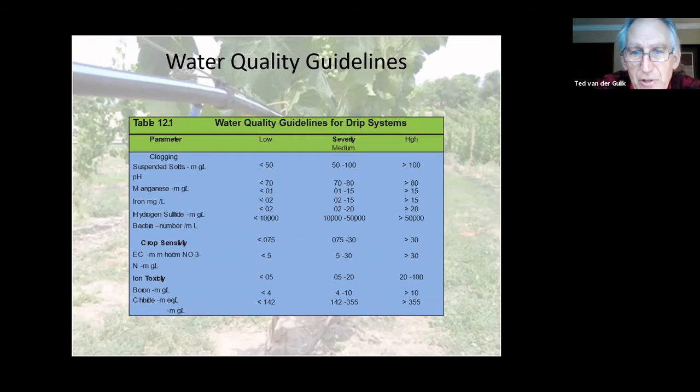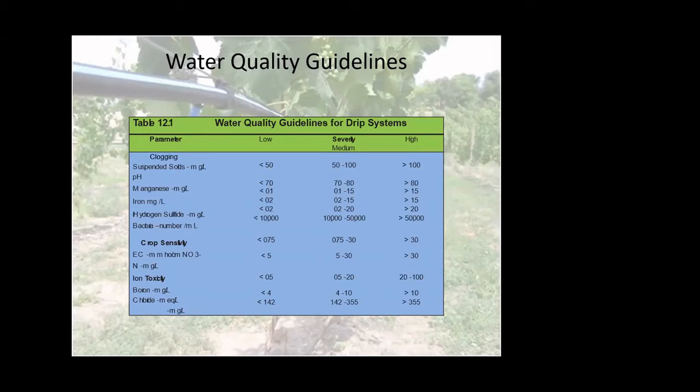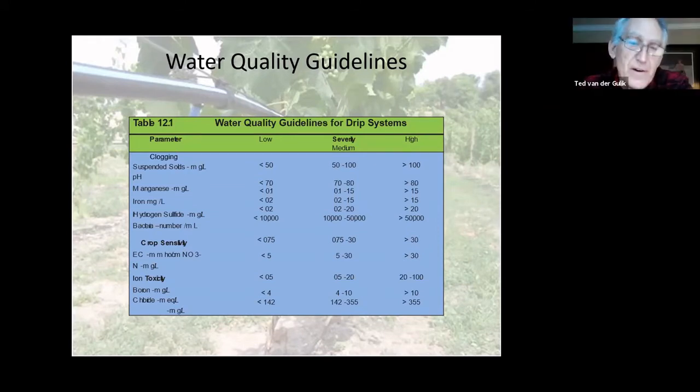And you might be able to do it yourself if you have some very fine mesh material: run the water through it and see if it picks anything up. You will be able to determine that way as well. One of the things that we did was collect water in a jar and let it settle to see what settles out. So it gives you a bit of an idea of what's in the water.